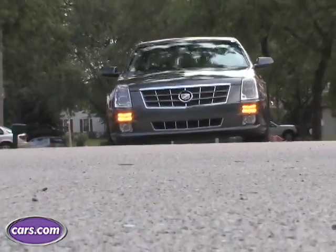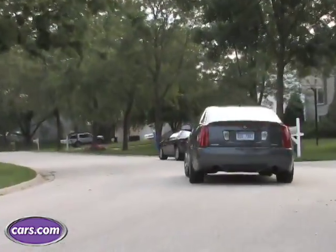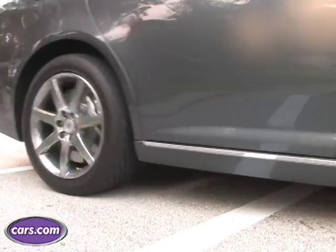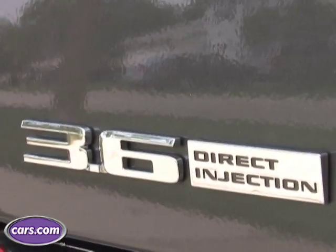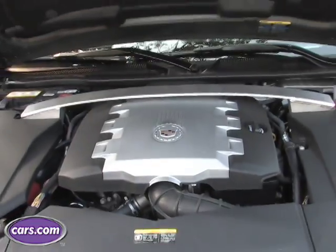Overall, the STS keeps its muscular stance with pretty crisp front and rear overhangs, a low ride height, and pretty recognizable Cadillac styling. Big news under the hood is Cadillac's new direct injection V6. It makes 302 horsepower, which is a pretty healthy gain from last year.